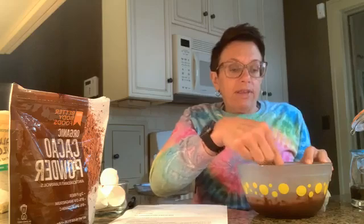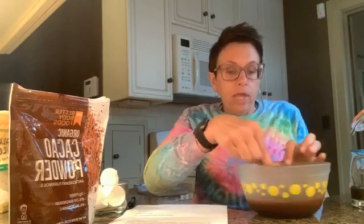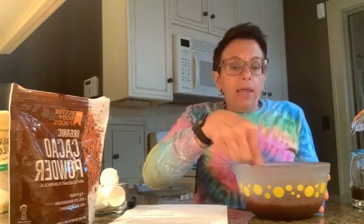And if you don't have coffee, you don't drink coffee, you don't want that added caffeine, you can use milk or you can even add water at this point as well. It's just a liquid to help thin the icing down a little bit. And so I'm gonna stir that in.